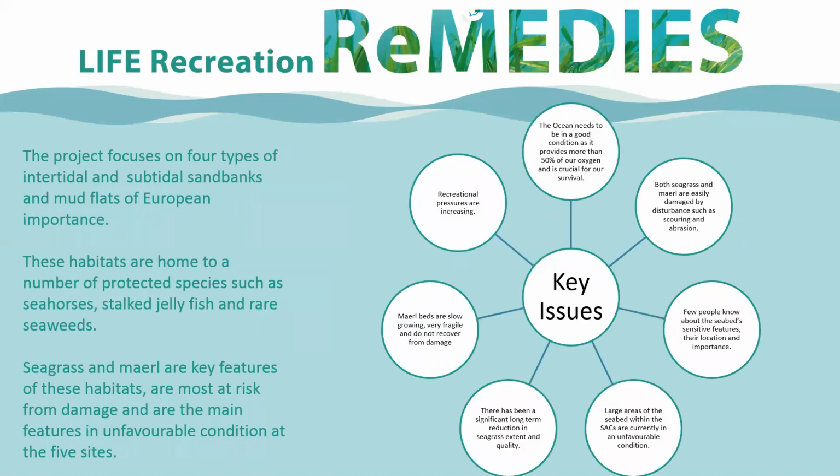So as I say, these are the key issues that we're looking at. You see the recreational pressures there, the impacts they're having on seagrass and maerl, and those are the key features that we're focusing on within those habitats that I mentioned before, those Annex 1 habitats.